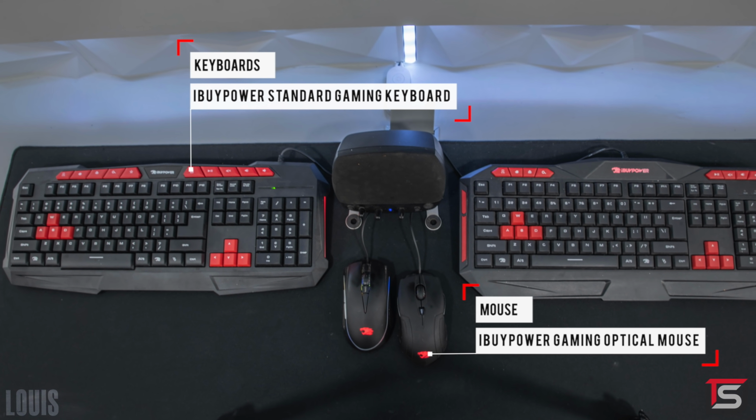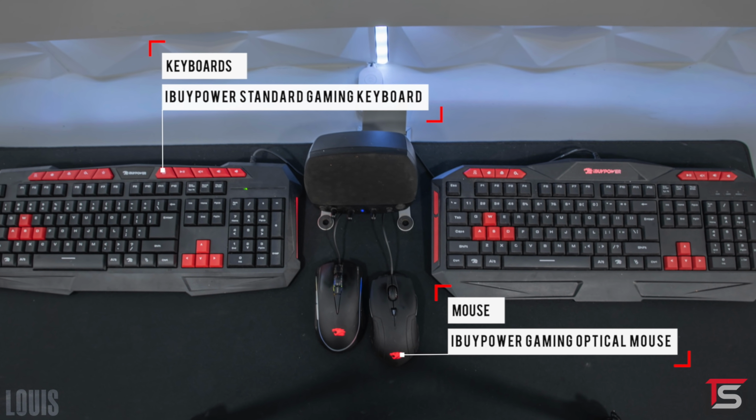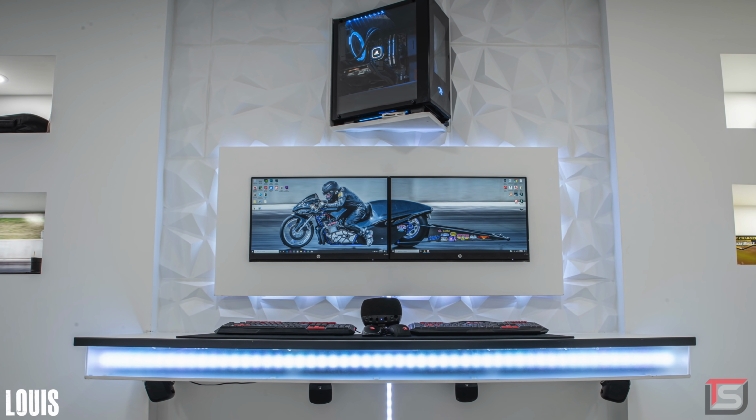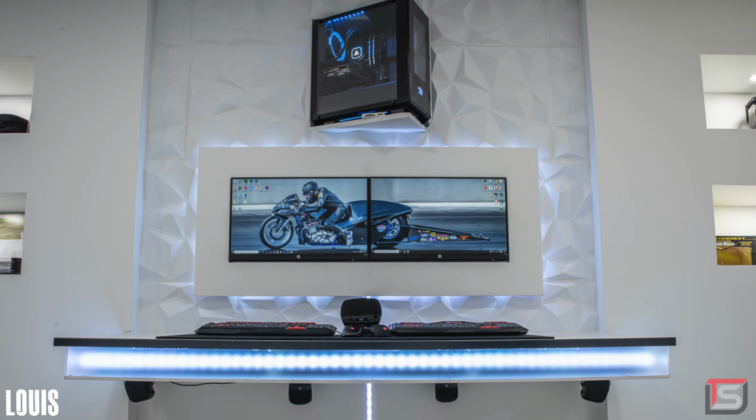Why? I got so hyped with this entire room, only to find out my man Lewis is rocking $20 membrane keyboards and budget mice. Like, what happened? Did you deplete your entire budget on the remodel and all you had was like 50 bucks in your pocket? I'm confused. Also, why do you have 2 keyboards when there's only 1 PC? So many questions, not enough answers.